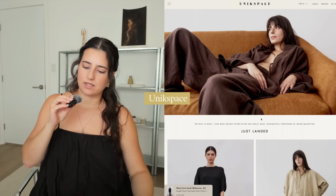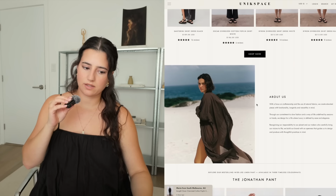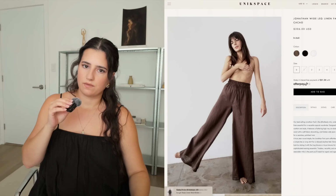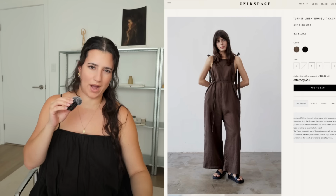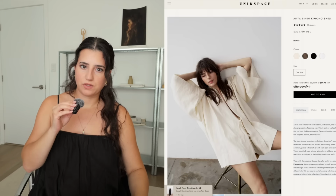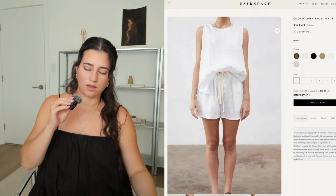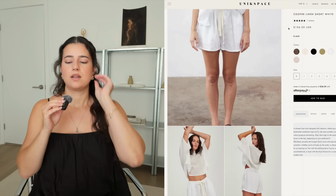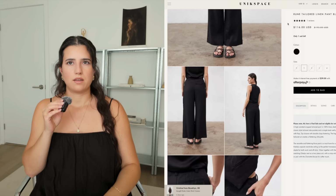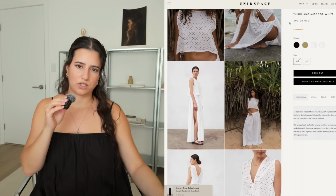Love them. Unique Space. I own, I believe, a dress, an eyelet cover-up dress, but I can obviously use it as a regular dress. And also these really cute overalls. They're corduroy overalls, but they're white, so I can get away with wearing them for this time of year. Very unique, beautiful silhouettes. On the pricier side, but personally, at least the pieces that I have, very good quality. Thick, good, durable quality. So love everything. I think they have a kimono that I love, paired with matching shorts.